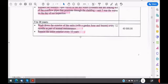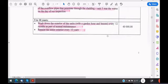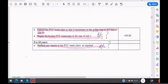To my knowledge, there has been no painting of the exterior. Okay, so this is still something that comes up, and this is why you mark this red. So this has to be done for all the blocks. Moving on. Right.